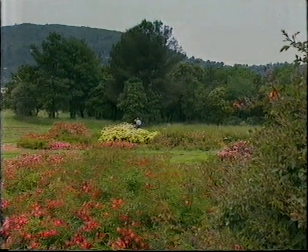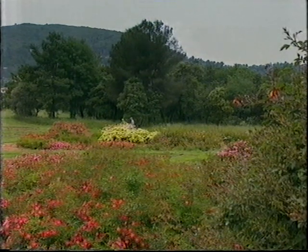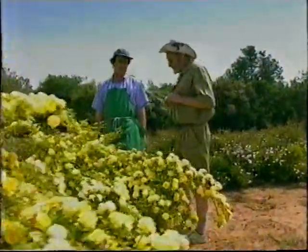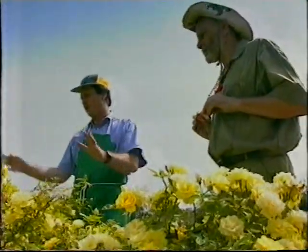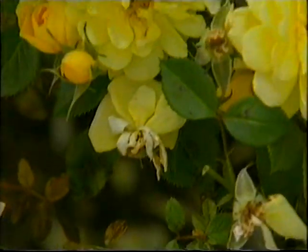We're working hard to get a disease-resistant yellow ground cover. So here we've got the yellow, we've got the floriferousness, but we haven't got the disease resistance. It's not disease resistant enough. At this time of the year, very early, you can see already many leaves are dropped, are down. It's a very good try, but it would be discarded.